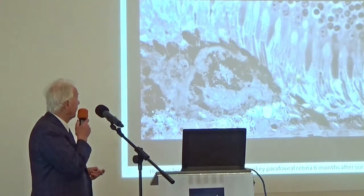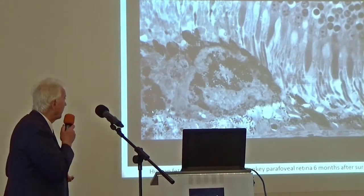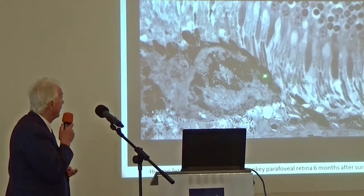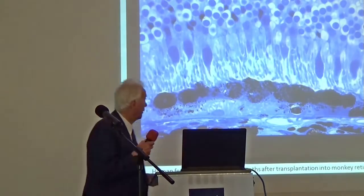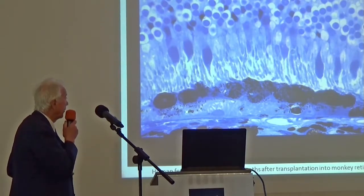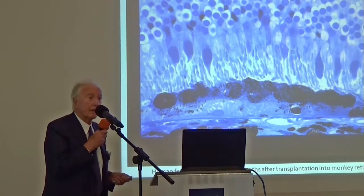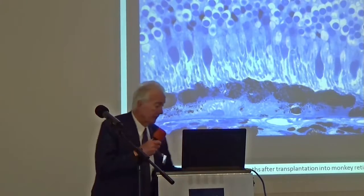Here's an example of the monkey retina with transplantation, and notice we have not been able to remove the epithelial layer here, but we can get the retina attached to the transplanted epithelium. Doesn't look good, but it's. Here's another example of the transplanted pigmented cells in the monkey over the host epithelial cells. It's not what we'd like. We'd like to remove this and then put this in that position. But still the photoreceptors survive for 6 months after transplantation, nourished by these transplanted epithelial cells.